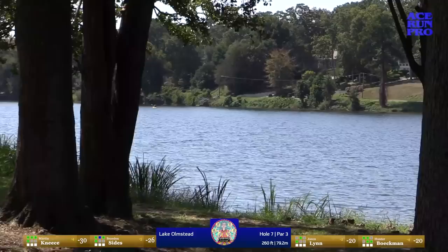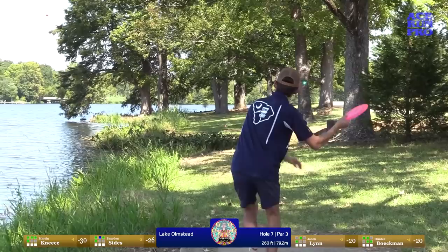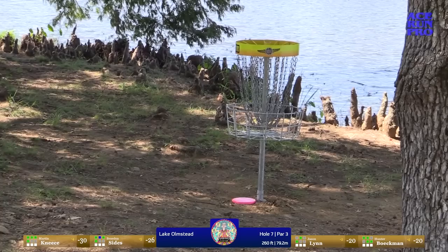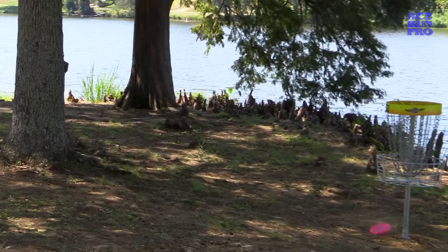Ooh. Getting a weird roll back towards the water there off of that tree, but settles in bounds for Hunter. Smooth forehand. And that's what you want to see. Oh my goodness. Putting it on the pin there. Beautifully done. Oh, I was waiting for the run back. Let's watch that one here from the catch cam perspective. Never in any danger. Holding the single angle the entire time. And just that little slide up right to the pole.